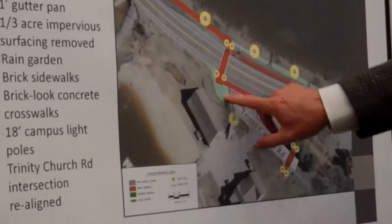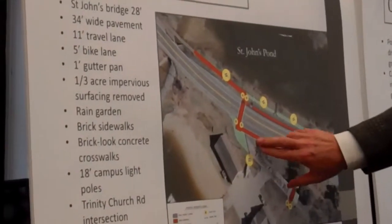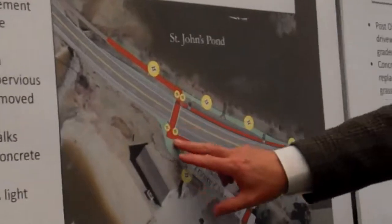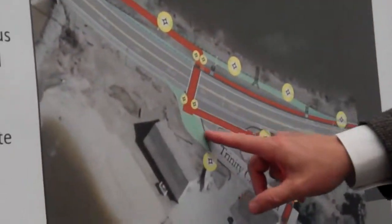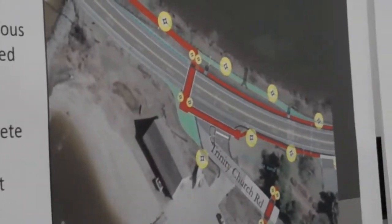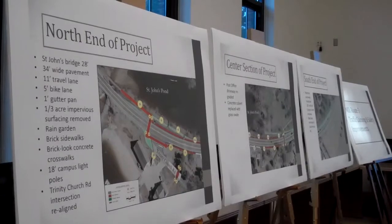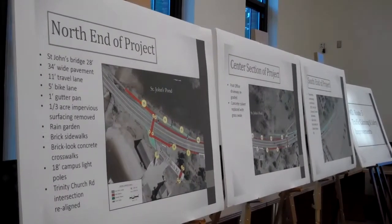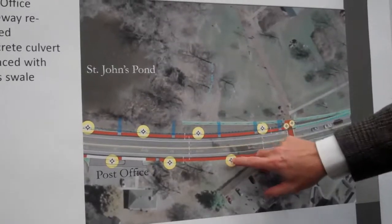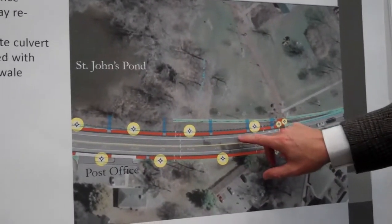And the intersection at Trinity Church Road and Route 5 will get truncated, so it forms a natural T, a formal T, versus right now it's an off-ramp. And as an off-ramp, too many vehicles shoot up Trinity Church Road, still going 40 miles an hour, and that's an unsafe condition. We're actually reducing by about a third the amount of impervious surfaces, so this is a good project for the environment.